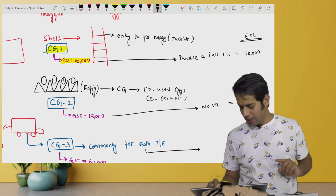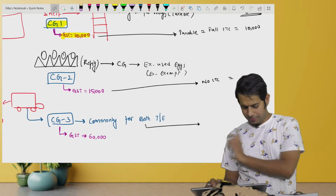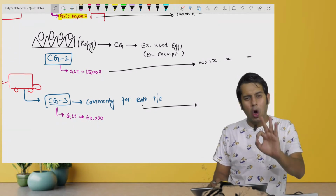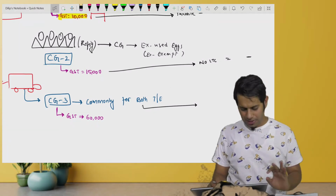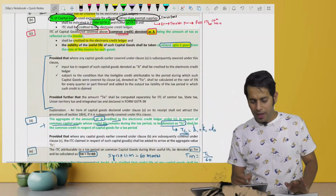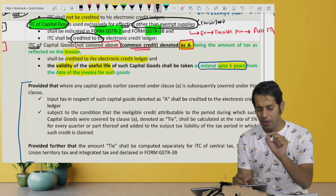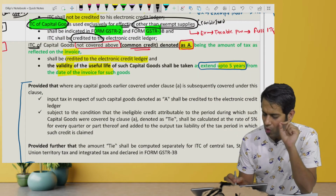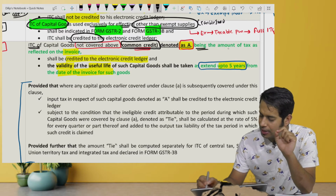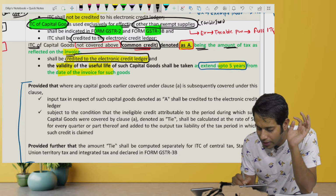So 10,000 completely of this, and no input tax credit with regard to this exclusively for exempt supplies. And what is commonly used for both taxable and exempt supplies, for that, what is clause C telling? Clause C is telling ITC on capital goods not covered above, that is common capital goods, being the amount which is indicated in the invoice, shall be credited to the electronic credit ledger.